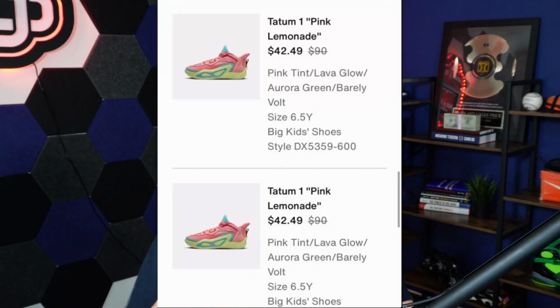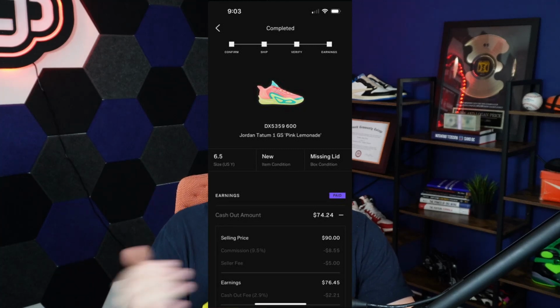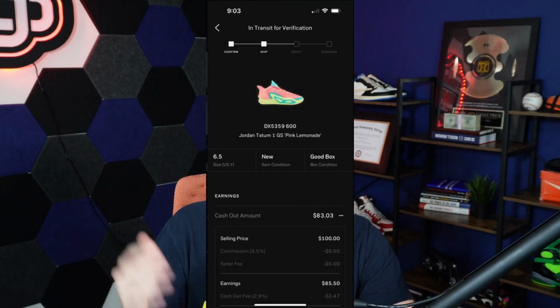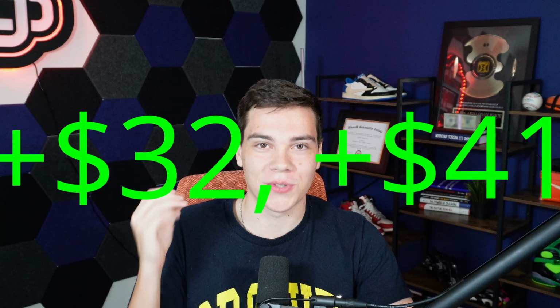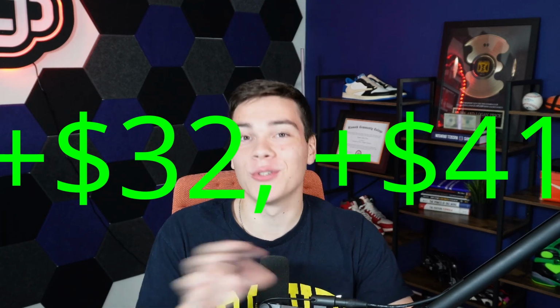And lastly, 2 pairs of the grade school Tatums for super, super cheap. I mean, I paid 42 bucks. You can't go wrong with that. Look for those types of shoes, new shoes that come out that you're getting already half off. Really, really good deals. Anyways, I made a $30-something profit on one and a $41 profit on the other, I believe. Again, can't really go wrong with those numbers. Very, very easy. And all those shoes, by the way, sold within a week.